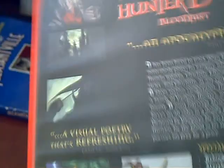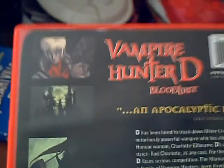Really awesome vampire movie, and this movie also holds a very interesting place in my collection because it's my 666th movie. So, yeah, 666 for a vampire movie. Ooh, but really happy to add this to the collection because, again, freaking awesome anime.